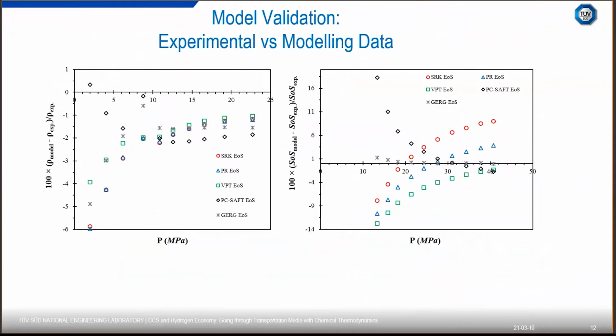Now you might have an important question in your mind: how can we make sure about the accuracy of the modeling results? If you have this question in your mind, that's fantastic. Here you can see the model validation through comparing the experimental data with the modeling results. And here we presented the average deviation of the modeling results from the experimental data for both density and speed of sound properties to examine the outcomes of the different employed equations of state.